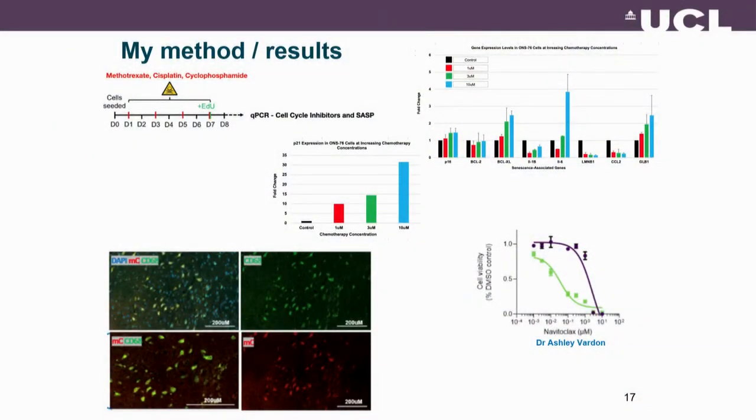And why we're interested in these is because in diffuse intrinsic pontine glioma, children diagnosed with this tumor will invariably die within 9 months. This is the median survival. So there's no effective therapies for these tumors. In addition to this, with medulloblastoma, 30% of children relapse. Again, this is invariably fatal. So there's a current need for adjuvant therapies.